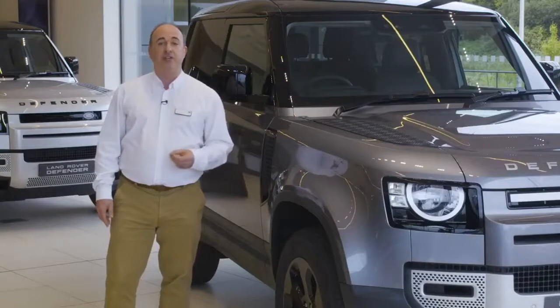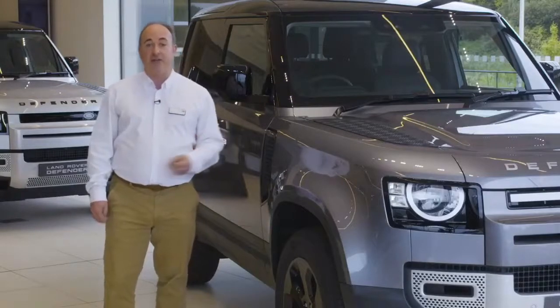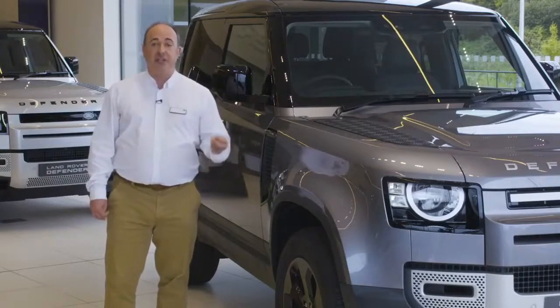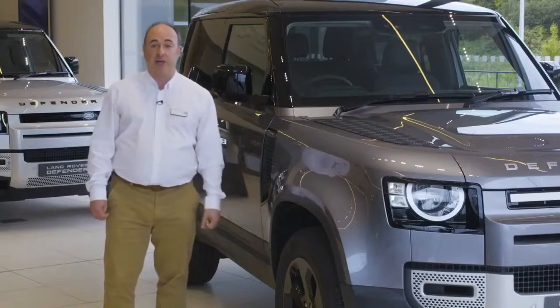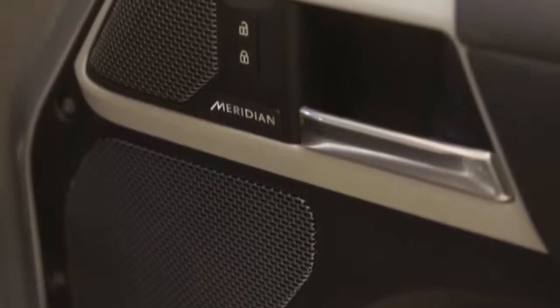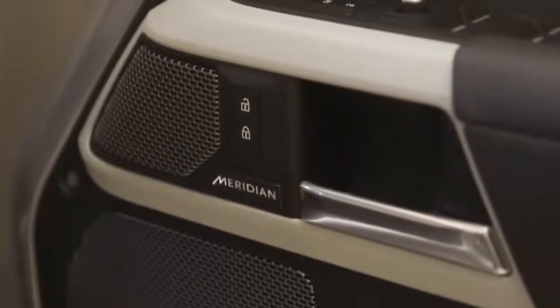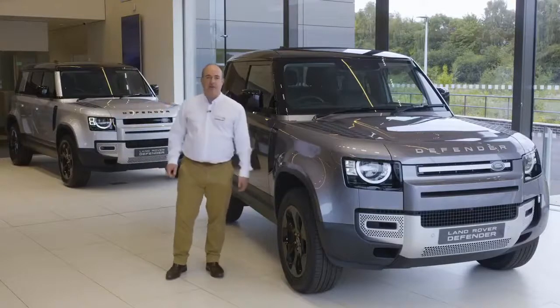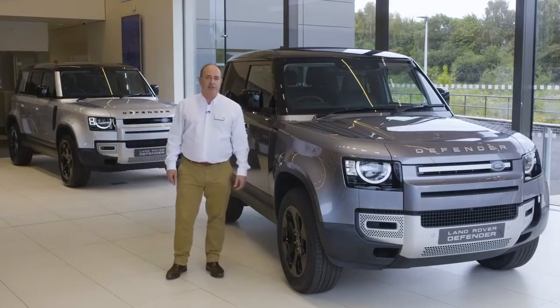SE raises wheel size up to 20 inches, adds the clear sight rear view mirror, blind spot assist, and electrically adjustable steering column and memory settings for seat and mirrors, useful if you share the car with another driver. All this is topped off with an enhancement to the stereo, offering Meridian's 400-watt 11-speaker unit. HSE adds a sliding panoramic roof, a heated steering wheel, a smooth Windsor leather interior continuing over the tops of the doors and the dashboard, and a couple of driver technologies.